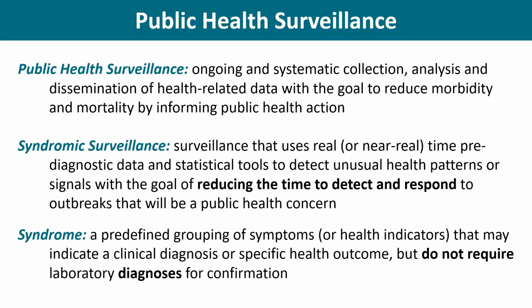So I've been talking a lot about syndromic surveillance. We are going to spend some time explaining what that is, and it's best described within the context of public health surveillance. So to be on the same page in terms of definitions, I offer this definition of public health surveillance: it's the ongoing and systematic collection, analysis, and dissemination of health-related data with the goal to reduce morbidity and mortality by informing public health action.